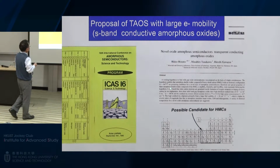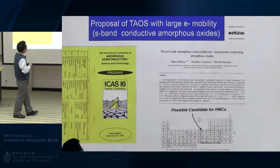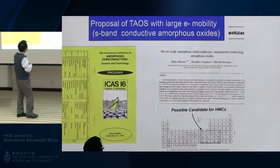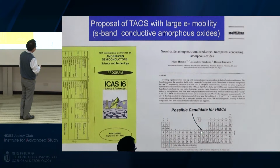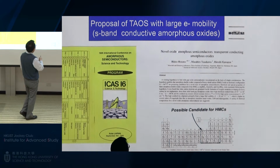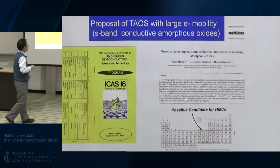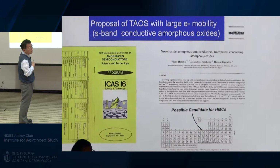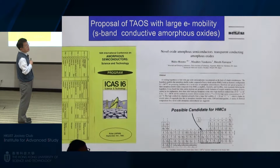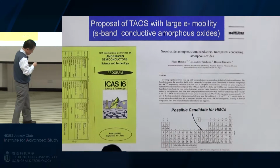But I wrote a proceedings paper, and it was published the next year, where I proposed candidate elements for this material: novel oxide amorphous semiconductors with large electron mobilities. The number of citations of this paper was only 4 until 2003. Two out of the 4 were my self-citations. Yeah, this is a real story.